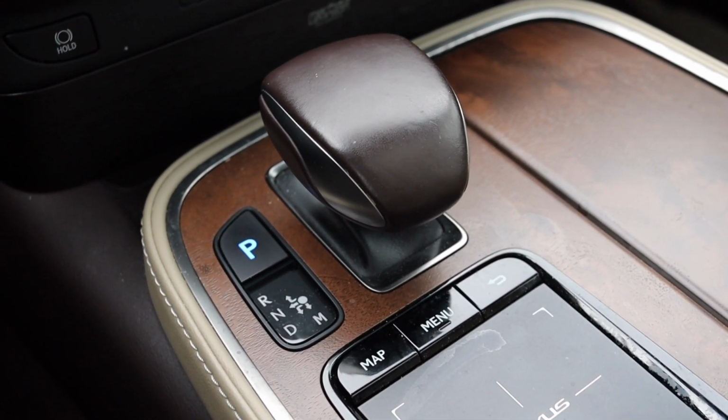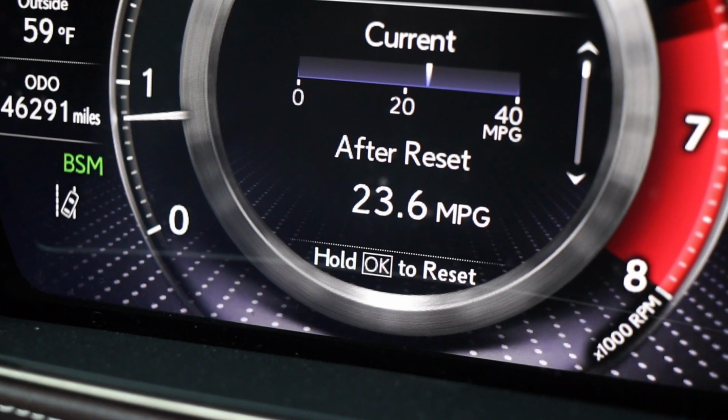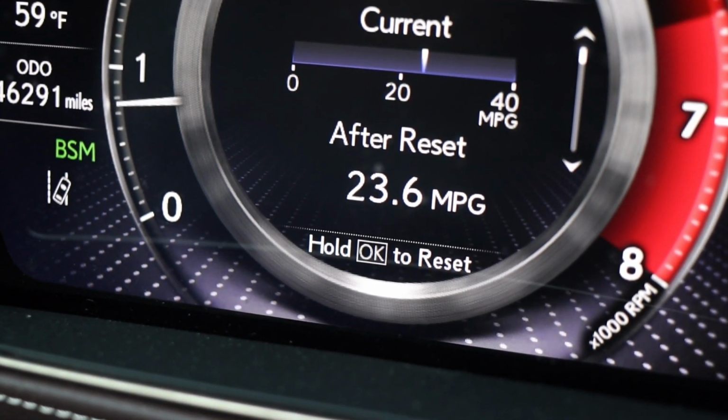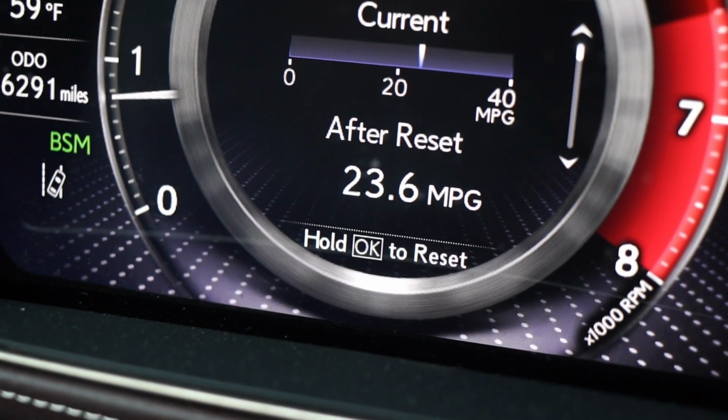Speaking of which, fuel economy is 18 city, 27 highway from the manufacturer. And this car, getting a little bit of a mix of both, is sitting at about 23.5 miles per gallon. 3.5 liter twin turbo. The thing is that you're gonna hear a lot of engine noise. It's all piped in, not real engine noise, but here we go.